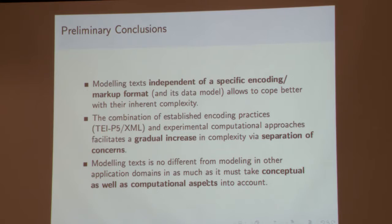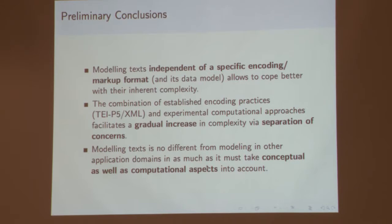And the last point is maybe a very simple one, but one that I would like to stress. Modeling text is no different from modeling in other application domains, in as much as it must take conceptual as well as computational aspects into account. Thank you.